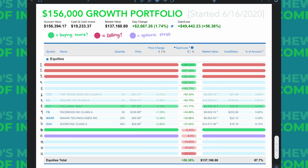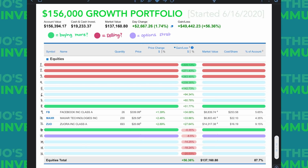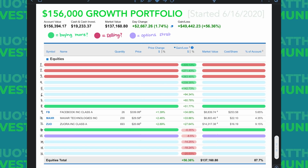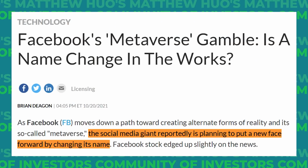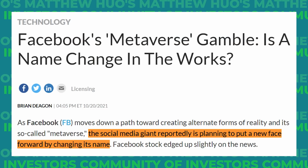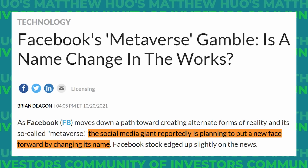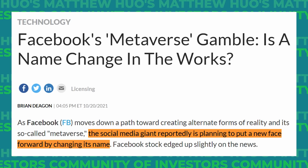Our next three are Facebook, ticker FB, up 34%, Maxar Technologies, ticker MAXR, up 33%, and Zuora, ticker ZUO, up 27%. Everyone already knows Facebook, so I'll try and share with you something that maybe you didn't know. Facebook is actually rumored to be changing its name as it tackles the metaverse as what looks like one of its main priorities for the future. The market responded positively because Facebook's current name is tied to so much controversy.